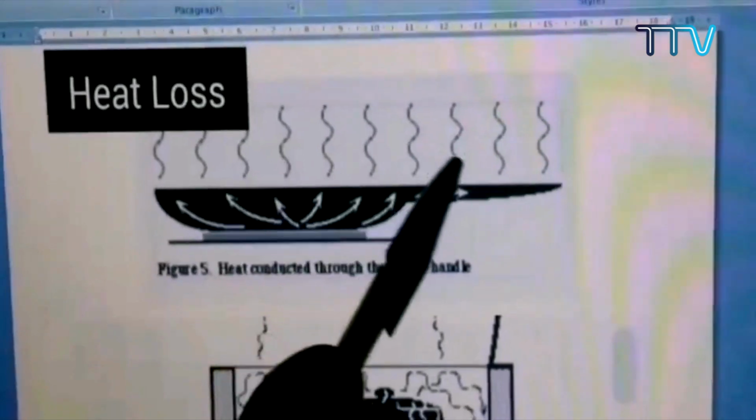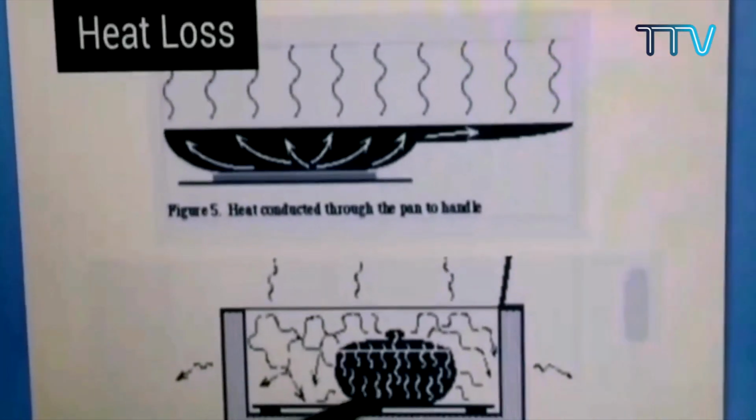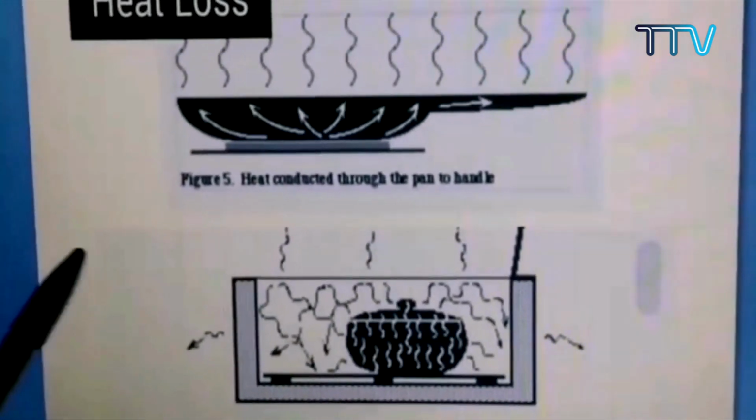Second, heat loss. It also has three factors. Conduction: heat within the solar box is lost when it travels through the molecules of tin foil, glass, cardboard, air, and insulation to the air outside of the box.